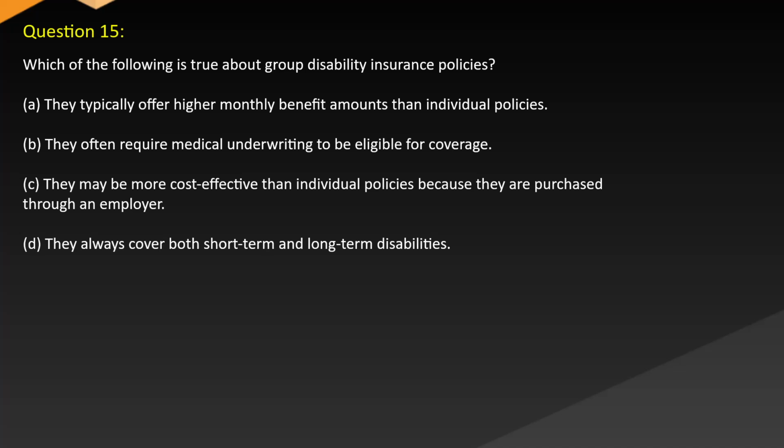Question 15. Which of the following is true about group disability insurance policies? A. They typically offer higher monthly benefit amounts than individual policies. B. They often require medical underwriting to be eligible for coverage. C. They may be more cost-effective than individual policies because they are purchased through an employer. D. They always cover both short-term and long-term disabilities.